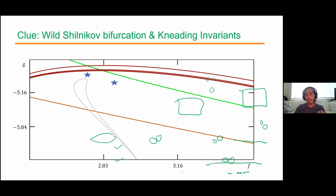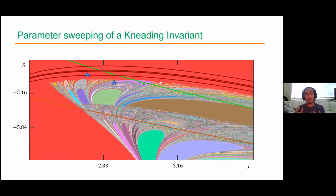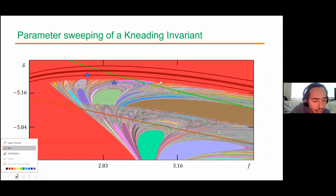Now, if we were to do this, and this is what I'm showing you just now, what I'm going to get is this kind of colorful picture, right? What you need to understand in this colorful figure is that whenever there is a change in color, it means that my kneading sequence has changed.